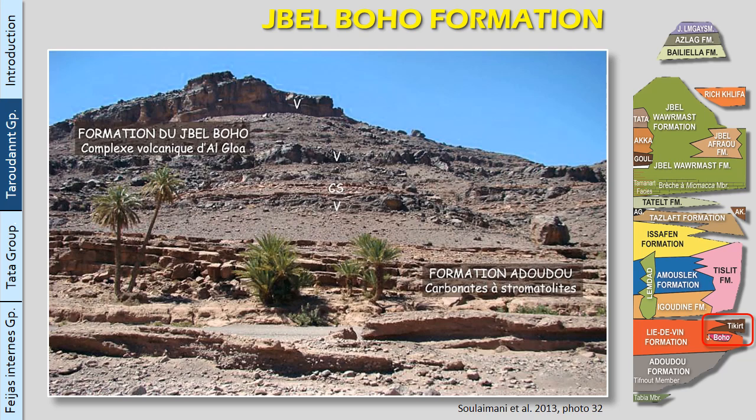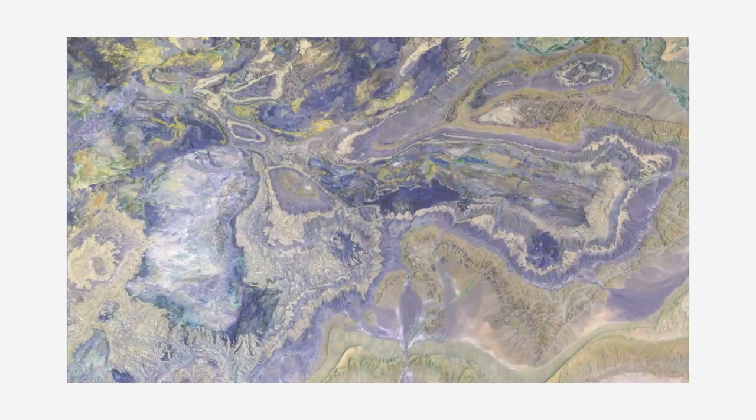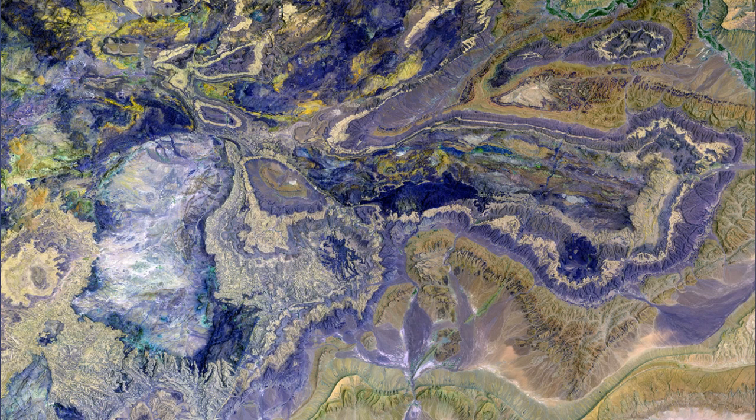A regional special development can be seen in the central Anti-Atlas at the western end of the El Graara Massif, where a volcanic complex of alkaline chemistry is inserted or intercalated into planar laminated stromatolitic dolostones, probably of the uppermost Adoudou and lowermost Lit de Vin formation. The rocks range from basanites, tephrites, trachyandesites, trachytes, and trachydacites to some alkali rhyolites and explosive volcanics, and a large amount of these rocks in the distal parts are tuffs. The complex is easily recognizable even in satellite photos such as this one.